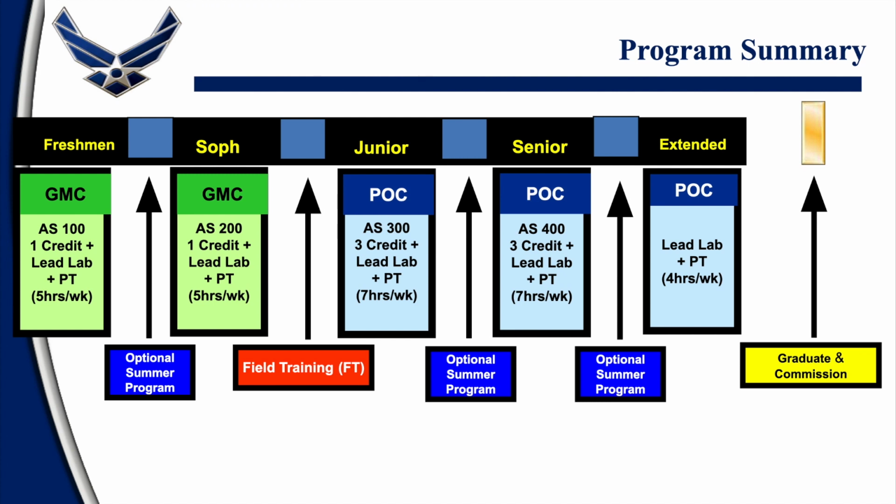So in between your sophomore and your junior year is what we call field training. This is also known kind of as a miniature basic training that you go to. It's about right now 13 days long, and you go down to Maxwell, Alabama, and they just put you under a stressful environment and see how you react as a leader and as a follower. And then you'll come back from field training and you'll be known as a POC, and that stands for Professional Officer Course. You're a POC for the rest of your time at the detachment and at the university.